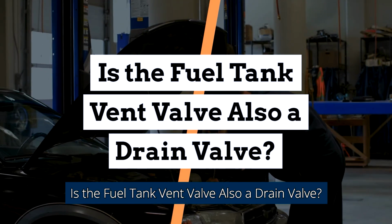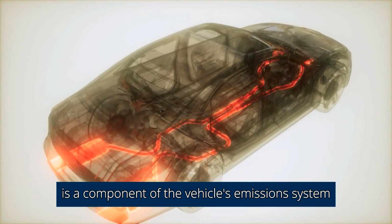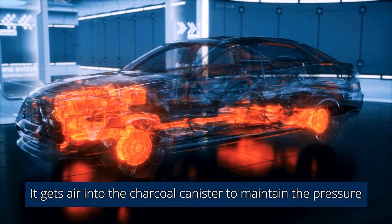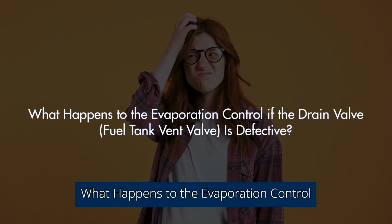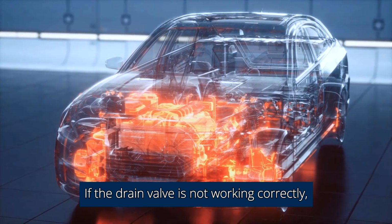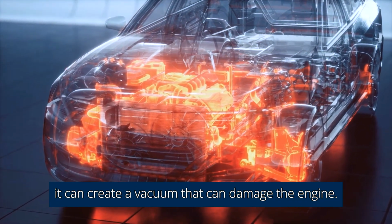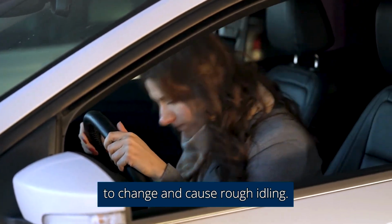Is the fuel tank vent valve also a drain valve? Yes, it is. The fuel tank vent valve is a component of the vehicle's emissions system that allows the system to remove harmful emissions from the fuel. It gets air into the charcoal canister to maintain the pressure and function properly. What happens to the evaporation control if the drain valve, fuel tank vent valve, is defective? If the drain valve is not working correctly, it can create a vacuum that can damage the engine. This can cause the vehicle's air-fuel ratio to change and cause rough idling.